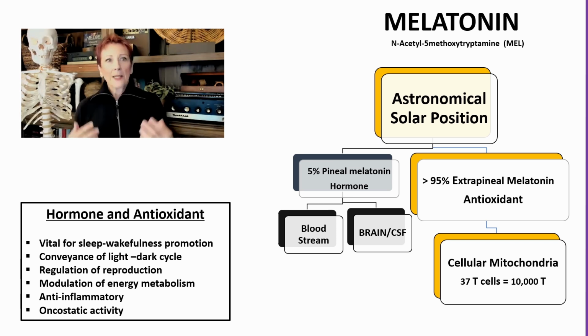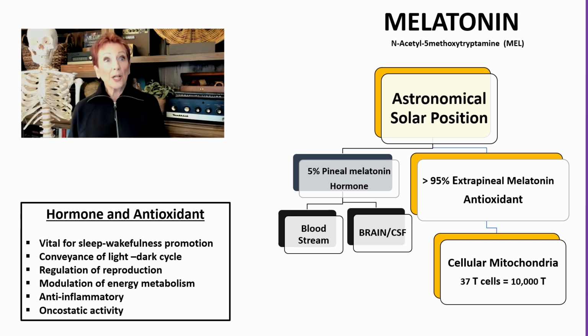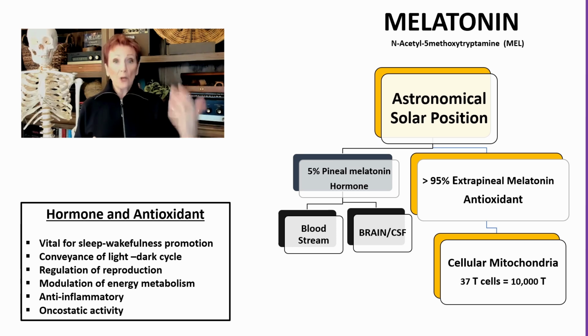So, hormone and antioxidant. Melatonin wears two hats. It's vital for the sleep-wake system. It's a conveyor of light and dark signals. So many people have said that extra-pineal melatonin is the hormone of dark or light. Well, it's not a hormone, it's an antioxidant. The pineal melatonin is a hormone. And it's a regulator of reproduction, modulation of energy management, anti-inflammatory, and cancer activity. And this is going to be key when I talk about using Dr. Leakey here in a minute, because everything that's so complex in the biochemical world is all dependent upon where the sun is. Is the sun above or below the horizon line?